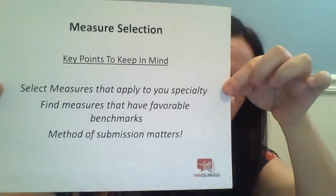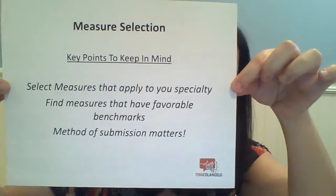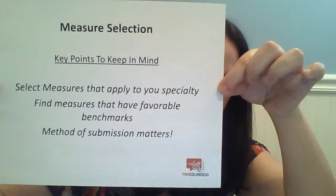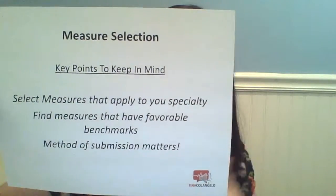Okay, measure selection. The key point to keep in mind, this is huge. It's not just the specialty set. It's part of it, but it's not all of it. You have to see where you have favorable benchmarks, and your method of submission matters. Now, I know PQRS people would agree with me because they might have seen that they could have gotten more points if they had done a different measure. There are now cool tools coming out to help you pick the right measures. So it's not just what's best for your practice. There are other steps to it. You have to look at the measure, the method of submission, and you have to look at the benchmarks.